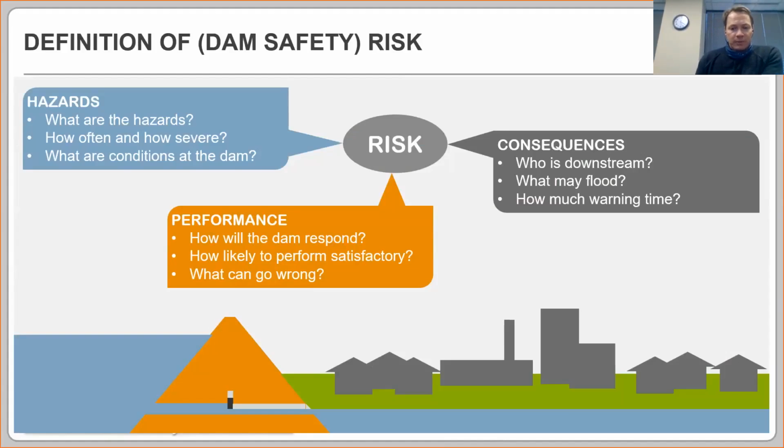A big part of what the dam safety program has become over the last 10 or so years is really evolving from just inspections of our facilities into assessments of the risk associated with our dams. Everyone has their own definition of risk, or risk means something a little bit different to everyone. Well, in dam safety, we try to be as quantitative as possible about risk, so we break it down into 3 important components.